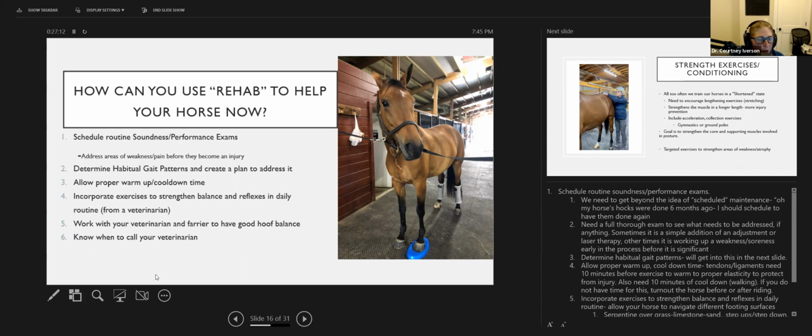Incorporating exercises to strengthen their balance and reflexes. That could be as simple as taking your horse on a walk and going over a little bit of grass and then back onto their driveway, just a little serpentine. Doesn't have to be very long, and always keep your horse's temperament in mind. Don't want them running away on asphalt, but at least a change in surface is very helpful in preventing injuries. Working with your veterinarian and farrier to have good hoof balance is also very important in preventing injuries, and then know when to call your vet.